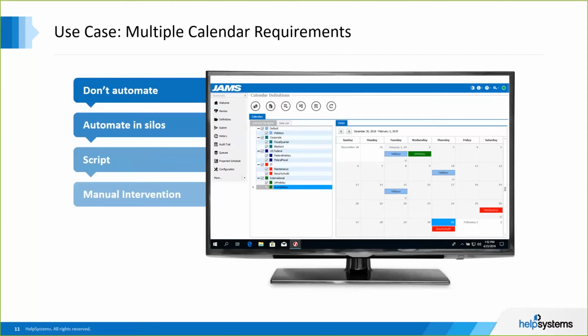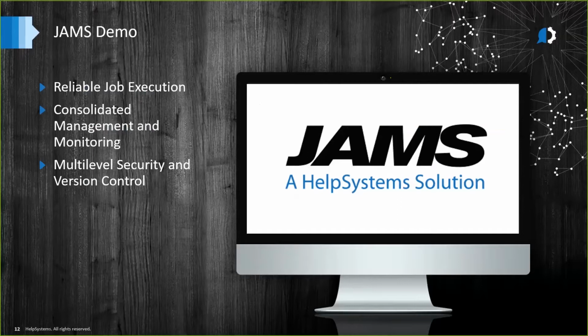So those are some of the big use cases that we'll talk about. So what we'll do now is I'm going to flip over into the JAMS application, and we'll go through some of these use cases as well as some of the critical functionality that JAMS has to offer. So we'll cover things like reliable job execution, making sure that jobs run when they're supposed to under the correct conditions, and that we can work our way around those varying conditions that aren't necessarily directly tied to the job itself. So whether it's an upstream or a downstream dependency, we want to make sure that everything runs when it should, how it should.